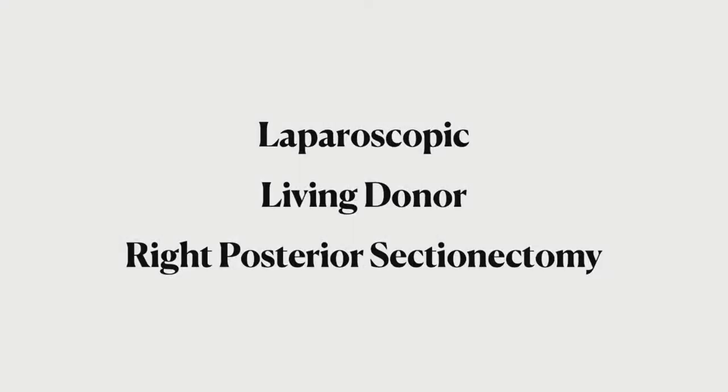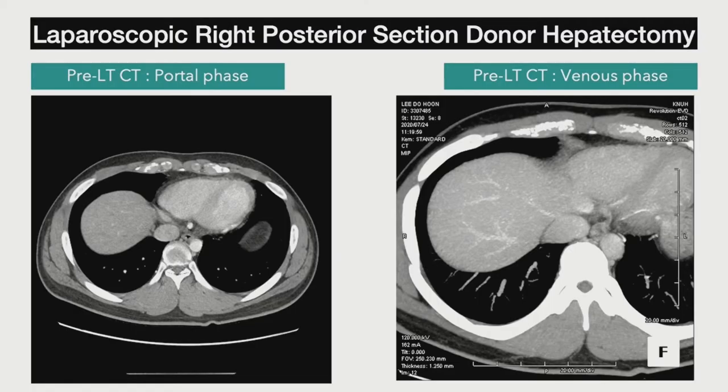And from now, I will talk about laparoscopic living donor right posterior sectionectomy. Right posterior section graft is a useful alternative to expand the living donation. This is a laparoscopic right posterior section donor hepatectomy.